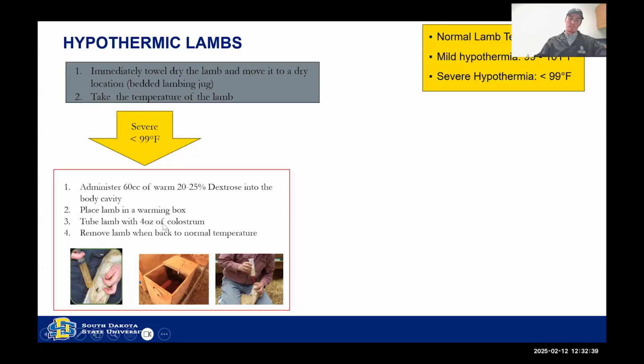The other thing that we want to do is use a warming box. I'll talk a little bit more about those. We want to get it that first feeding of colostrum, right? We're trying to give this lamb as much energy as we can. And then we'll take it out of the warming box when we see it get back up to that normal 102, 102 and a half range.